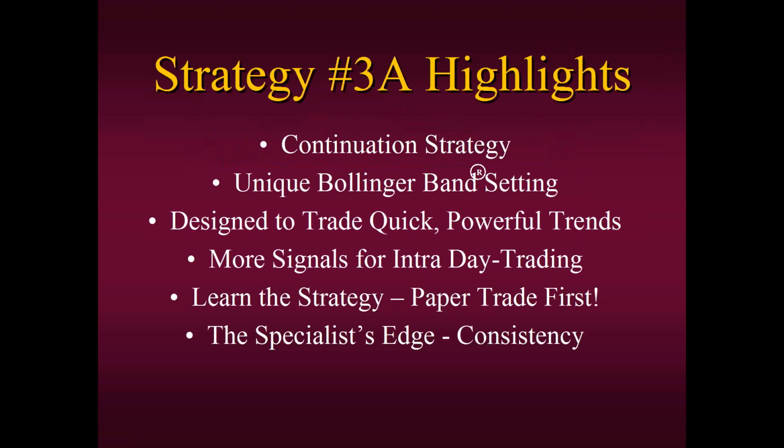But please, you now have the rules to this strategy in its most basic form. Learn it first by paper trading. Do not jump out and start trading this tomorrow morning. Paper trade it first until you really fully understand it, and then see how well it works for you. See if you can follow it. Because some of these, if you intraday trade it, you have to be quick. But if you go out to maybe a 30-minute chart or an hourly chart, it's not as intense.